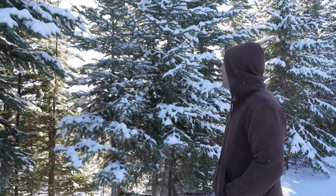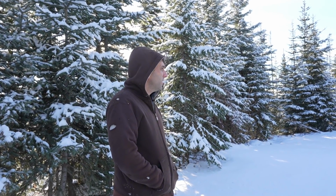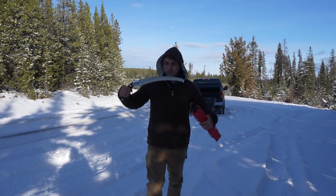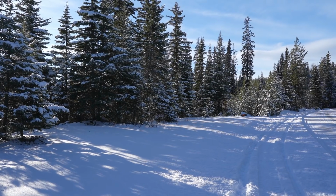That's a nice tree there. There's a bunch over there that are all packed in tight. So I always like to get one where you're just thinning out a bunch. What gear did you bring? No chainsaw, just a pruning saw. No chainsaw? Yeah.